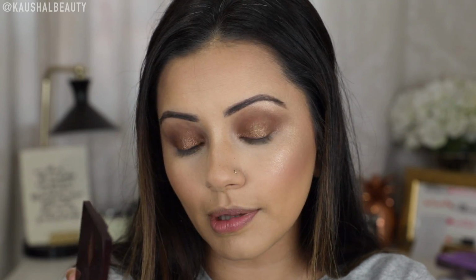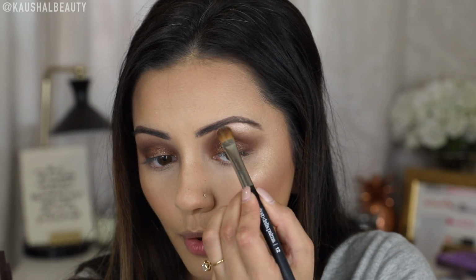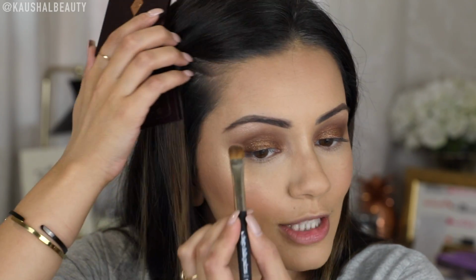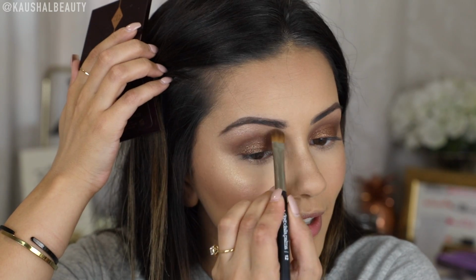Before going in with the highlight shade, I'm going to take the same highlight shade from that quad and apply that onto the brow bone. And again, this is a stunning highlight shade. It doesn't look too crazy or anything special in the palette, but when you put it on, you're like, whoa. And that is the top part of the eyes all done.